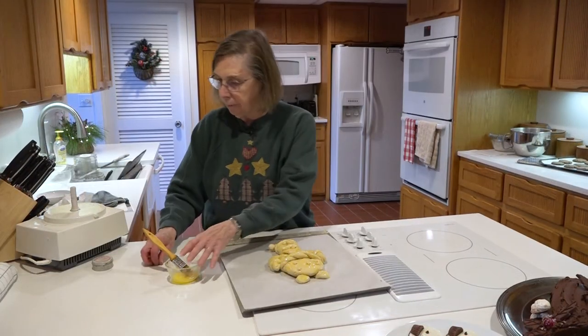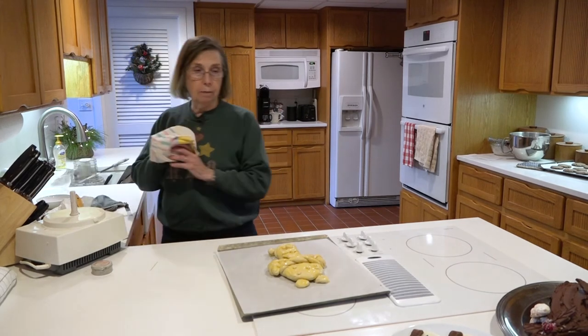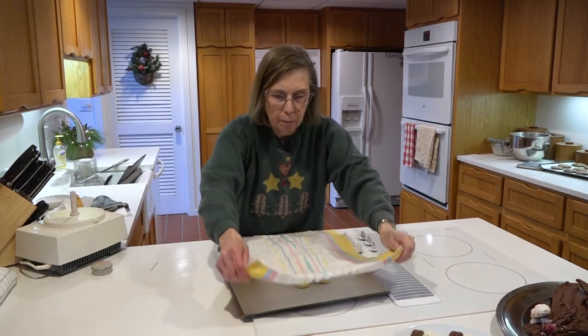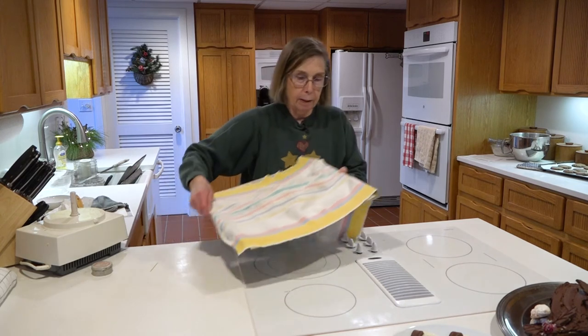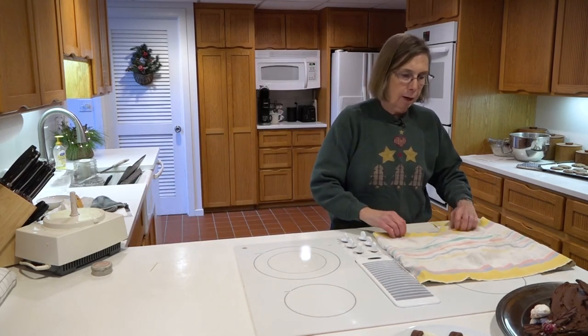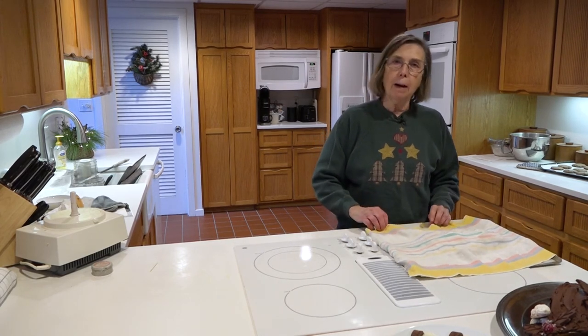At this point, I can cover it with a clean dish towel. We're using a lot of dish towels in this episode. And set it aside. We'll set this aside to rise for about half an hour. It doesn't take any longer than that. You don't want it to fully rise, because it will rise in the oven as well. And then we'll bake it at 350 for about half an hour.